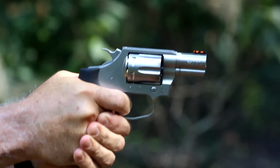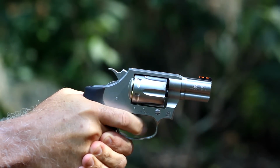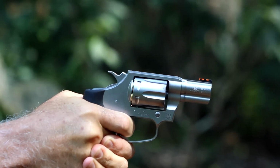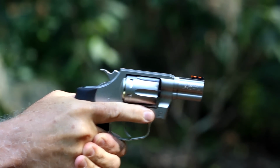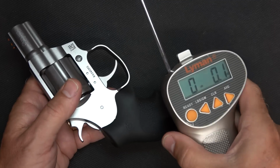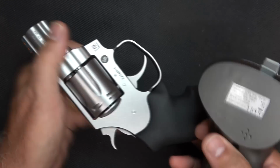Now here on the double action, you can see that the trigger pull is heavier, it's longer, but if you train that way, you're going to be able to get that front sight in the right spot, and that's the key, is keeping that front sight on target. So we're going to check trigger pull. I have my Lyman trigger gauge from Brownells.